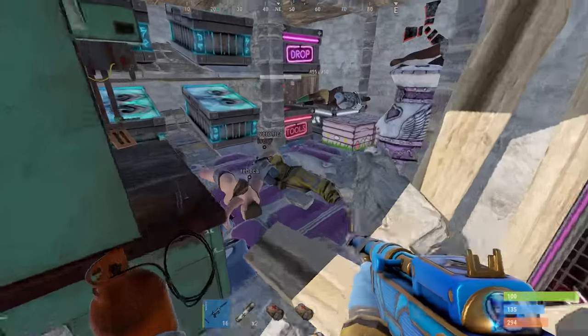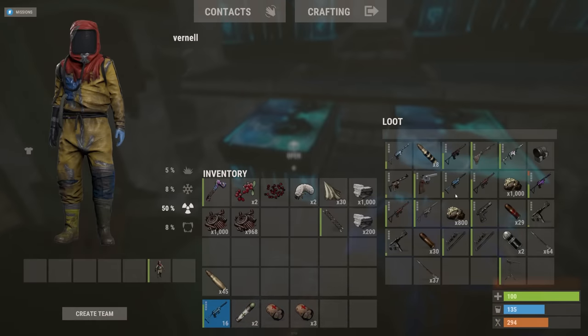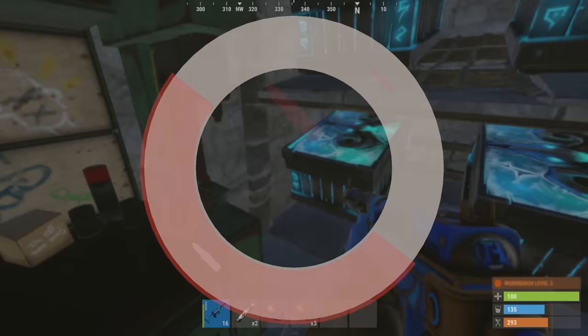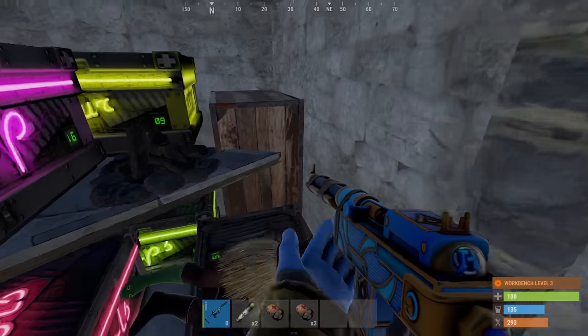No fucking way. No, are you fucking kidding me? I need something to, oh my god, the scrap. I need something to destroy TC now. I did not expect this. Explosive ammo. Yes, we got it. Holy fuck.